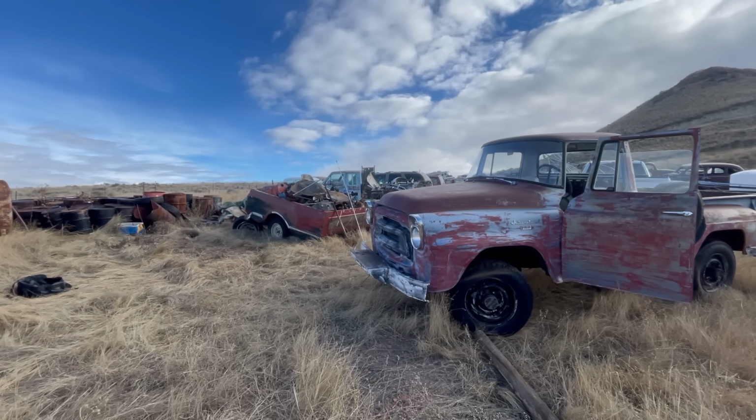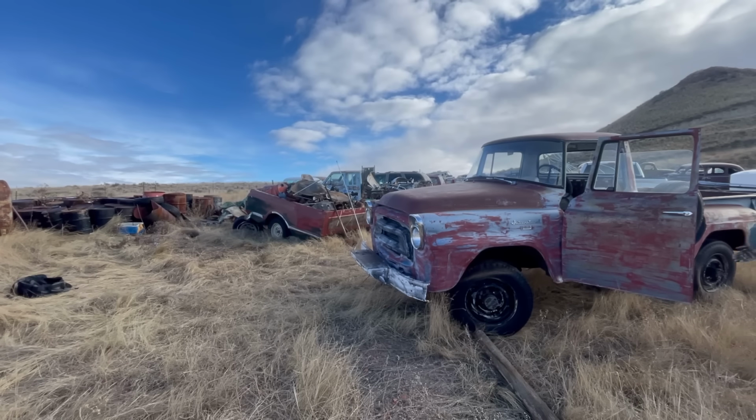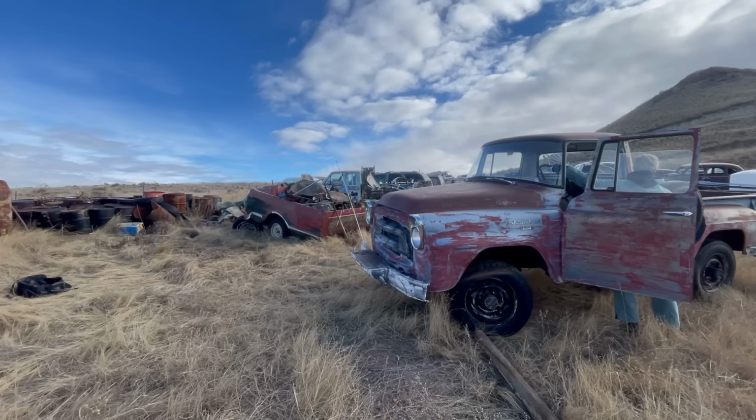Well, that's good, man. It's rolling. It's going pretty good. This thing's sweeter than I thought. Got the F-150 power.